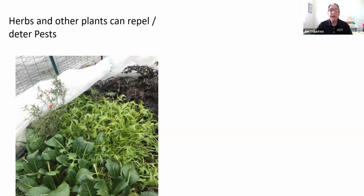And this gardener had learned that rosemary has chemicals that are released through the leaves that can help either deter certain pests like whitefly and aphids, or by emitting these chemicals into the air can confuse insects that are searching for a host plant. So they get the wrong chemical cues, they get confused, and they can't then locate the plant that they would like to feed on. So is this going to work?